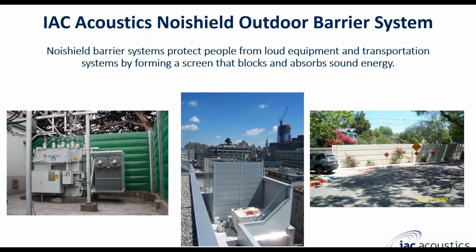IAC Acoustics Noishield outdoor barrier systems shield people from loud equipment and transportation systems by forming a screen that blocks and absorbs sound energy. The noise source can be anything, electrical equipment, anything from transformers, rooftop, ground-mounted HVAC equipment, or transportation systems such as highway or railways.